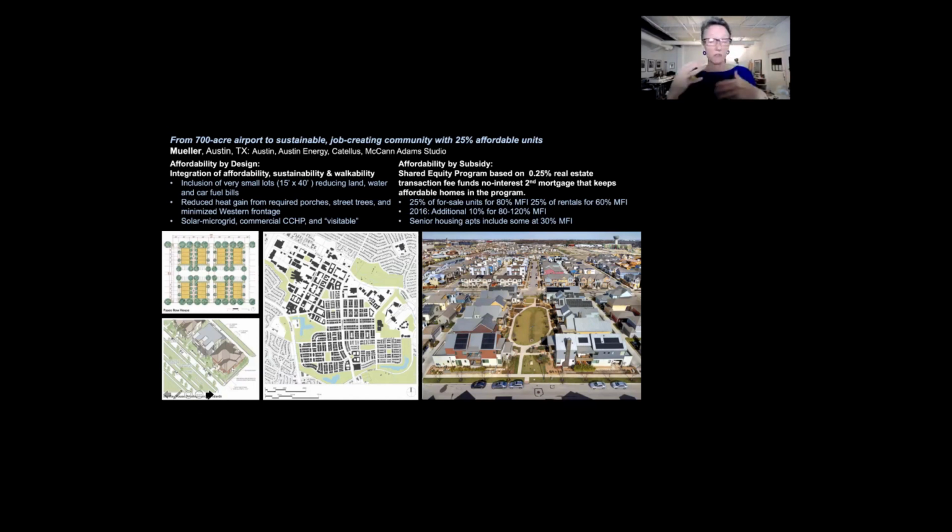And the city, after 10 years of meetings with a very public process, decided they wanted to make a super green, super affordable, equitable, walkable community. There's a much bigger story here, but a couple things they're doing are really cool. They're doing affordability both by design and by subsidy. They're creating homes on really small lots, so that reduces your land, your water, and your bills, and gives you more opportunity. You can walk more places.